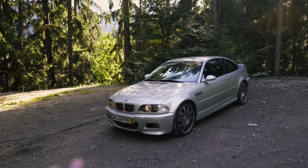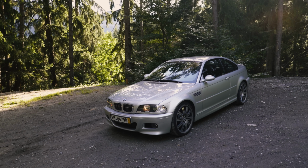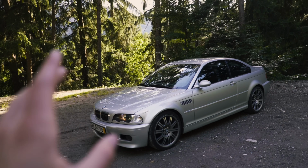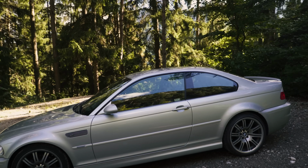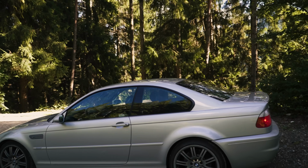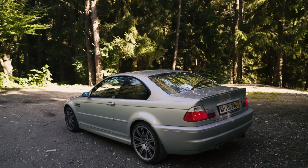Honestly, E46 M3s are going a little bit crazy right now anyways. I don't know if it's possible to find a more original car. This specific one only has 25,000 kilometers. I mean, imagine that. And everything is original. Don't worry, a service was done, so it has fresh oil, fresh fluids, fresh brakes, so good for this Alp tour, but it is such a time capsule.